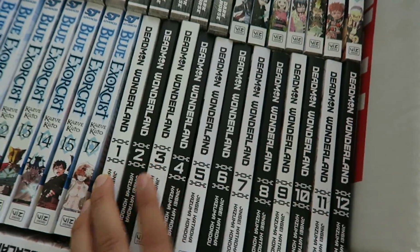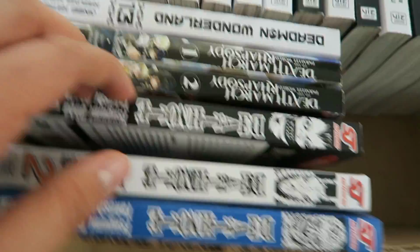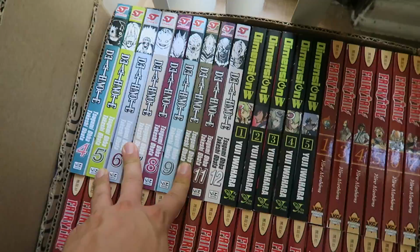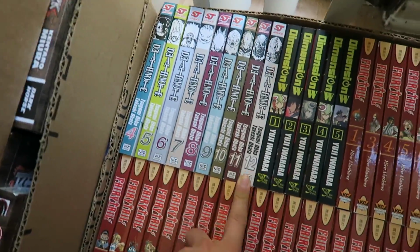We have the full set of Dead Man Wonderland. So far, the full set of Death March to the Parallel World Rhapsody, because there's only 1 and 2 released so far. The full set of Death Note, but you can only see 1, 2, 3 on this box. Moving on to the fourth box, as you can see, 1, 2, 3. This one has the rest of the Death Note set.